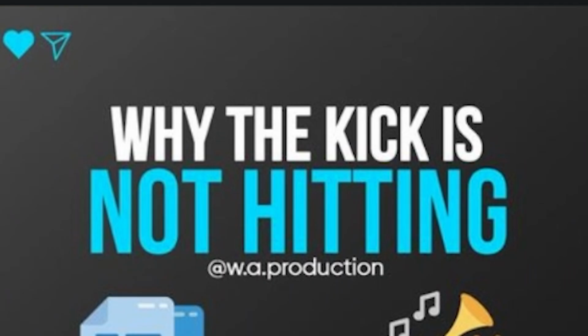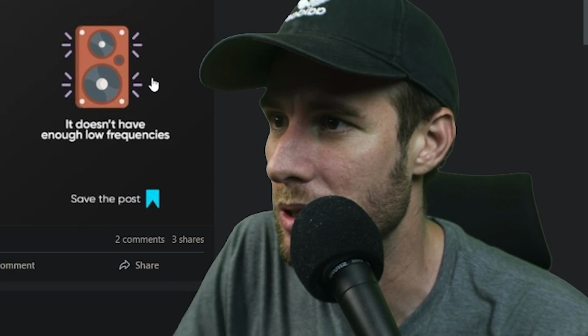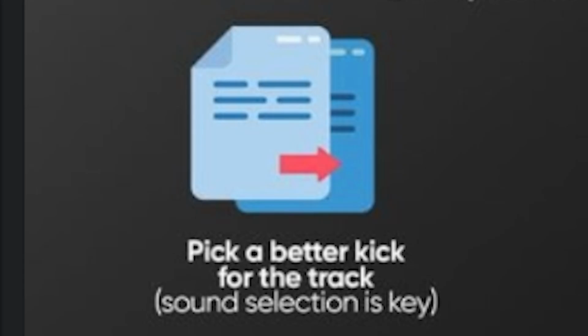All right, never mind. Why is the kick not hitting? It doesn't have enough low frequencies. It could also not have enough high frequencies or mid frequencies. Other instruments have too much low end. Okay, that's a good tip there. Pick a better kick for the track.